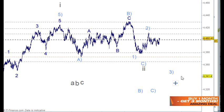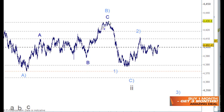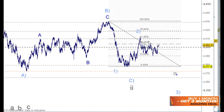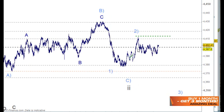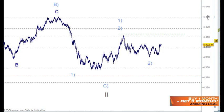So what we need to do is look at, first of all, this length here, and that's at the 61.8%. So that means that if we see a move above that, then that would be a safe trade to the upside at that point. Okay, so then we could look at that as being wave 1 and back for wave 2 here. It's the same. We can look at that as wave 1 and back for wave 2 over here. We'll just see which way it comes out the gate, so to speak.